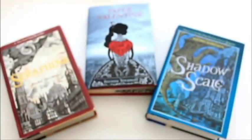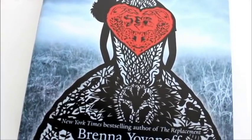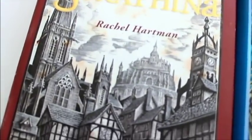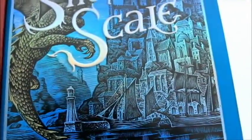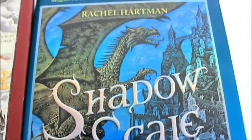Paper Valentine by Brenna Yovanoff has a paper cut cover, and the Serafina series by Rachel Hartman has wood carvings, actual wood cuttings that you then make a print with. I thought maybe it was just designed and drawn that way, but she told me that it actually was a real, legit wood carving, which I think is just amazing. I love when old styles are brought back like that and used in a cover.